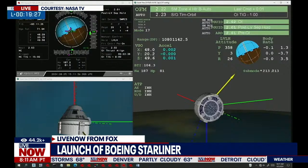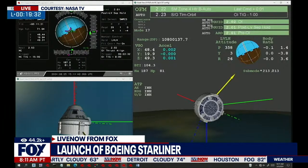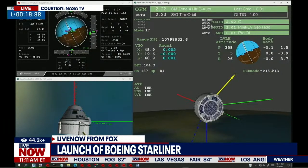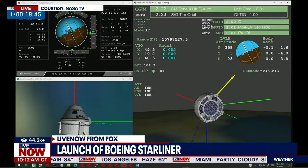Upcoming in about 4 minutes, Starliner is going to start to orient itself in the direction it needs to do the orbital insertion burn. And the crew inside the vehicle will be turning the wireless access point on and allow them to stream some of the data from the spacecraft onto their procedure tablets.